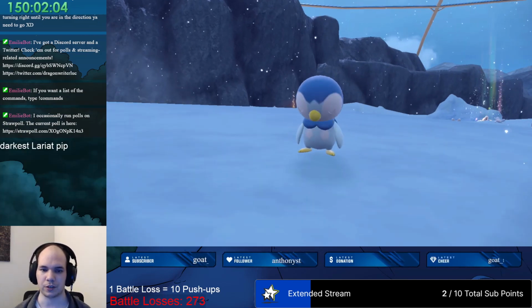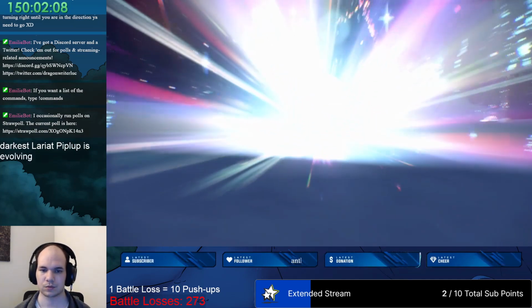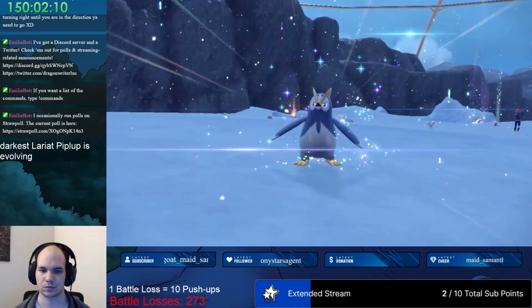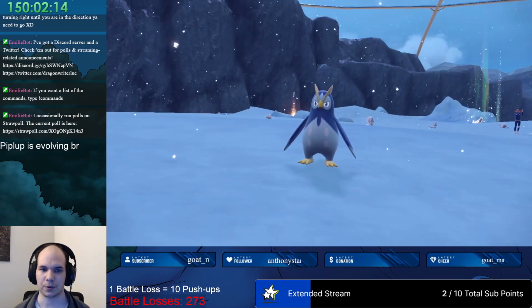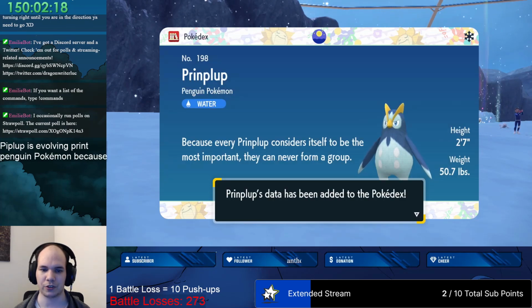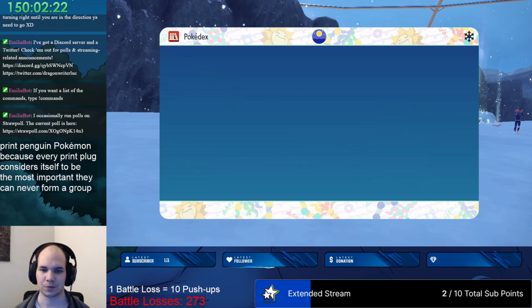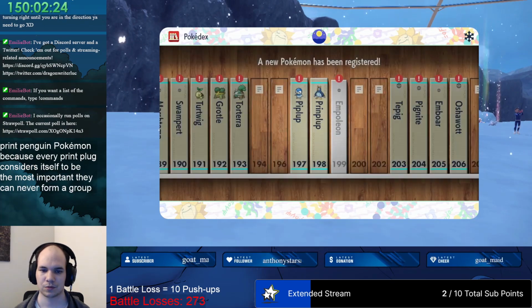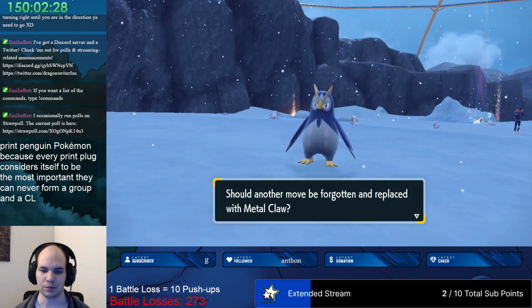Piplup is evolving. Prinplup, penguin Pokemon. Because every Prinplup considers itself to be the most important, they can never form a group. Nettleclaw?